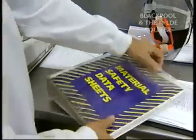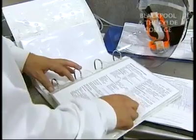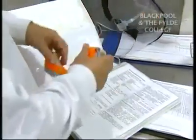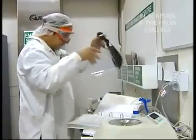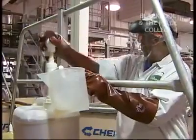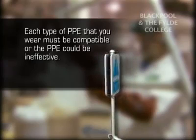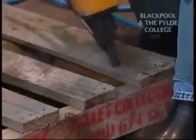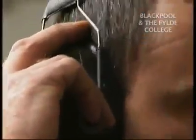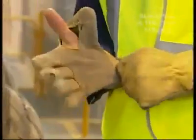Material Safety Data Sheets, or MSDS, include information on the types of PPE that should be used for the safe handling of materials and substances. However, it is also important to check with suppliers and manufacturers to ensure the PPE is suitable for the task. Each type of PPE that you wear must be compatible, or the PPE could be ineffective. The extent of protection provided by PPE depends upon good fit and attention to detail. If PPE is used incorrectly or badly maintained, the wearer may receive no protection at all.